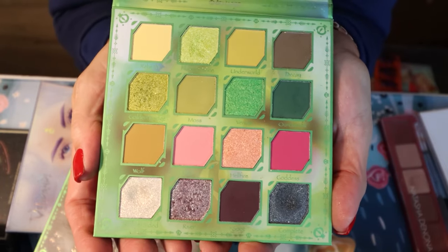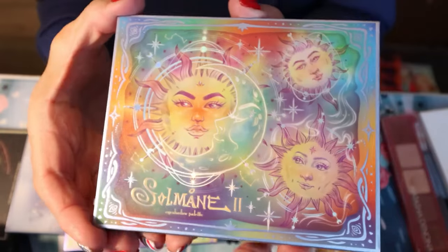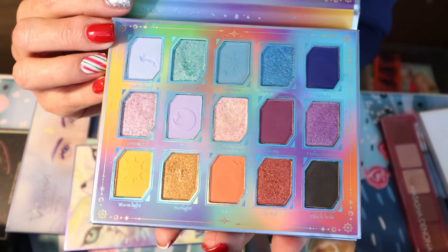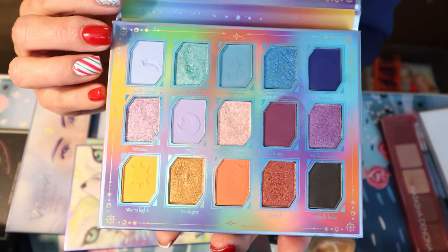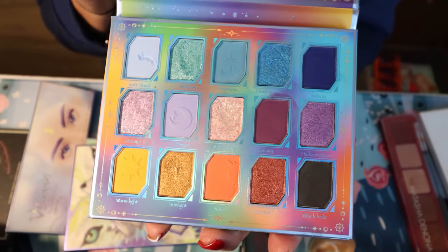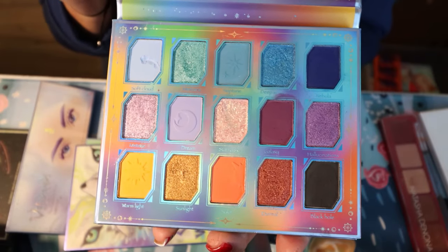It is so grungy. It is green grunge. Soulmane 2. This palette took the internet by storm. It is beautiful. The shimmers are beautiful, and the color story, super fun. I really love this sunflower yellow shade. It's one of those really, really nice quality mattes.